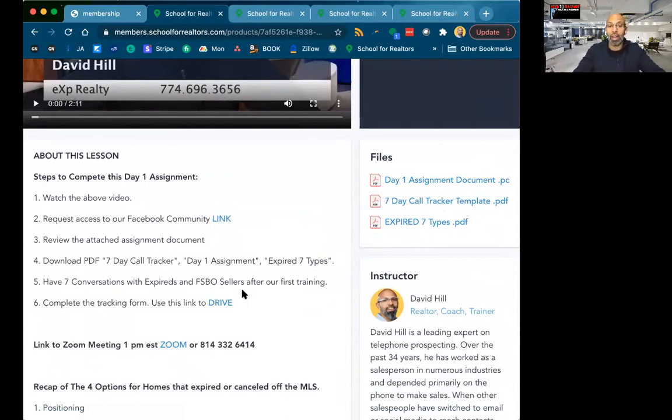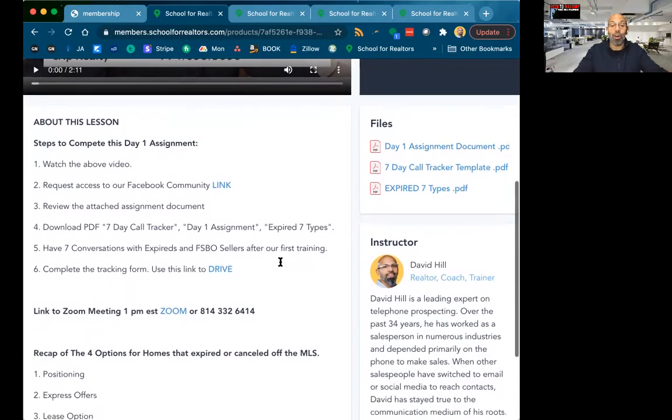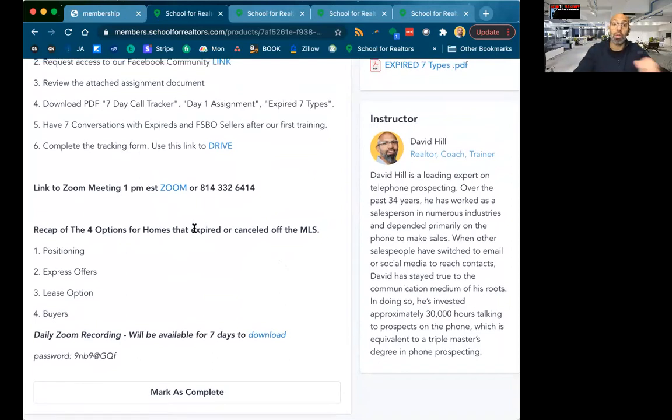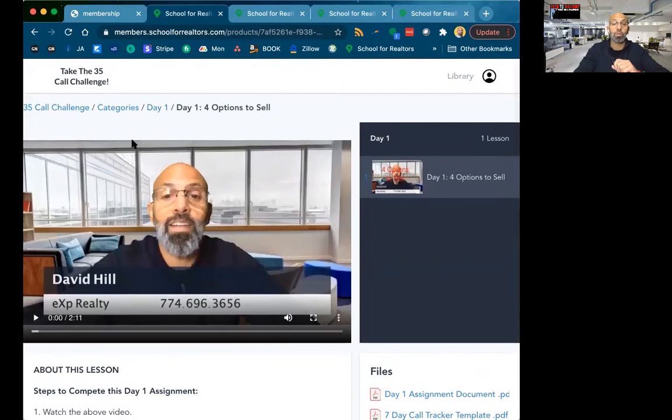You're going to also have access to our drive folder so that you can track the calls, and you can also see what everybody else is doing. It's awesome. You'll see some of the information from the video, the 4 options. It talks about positioning, express offers. So on every call, at the end of the call, I'm actually there with you on the calls. We break into private groups of people and we share ahas, takeaways, and we bring it back and share everything with the community. So it's amazing.